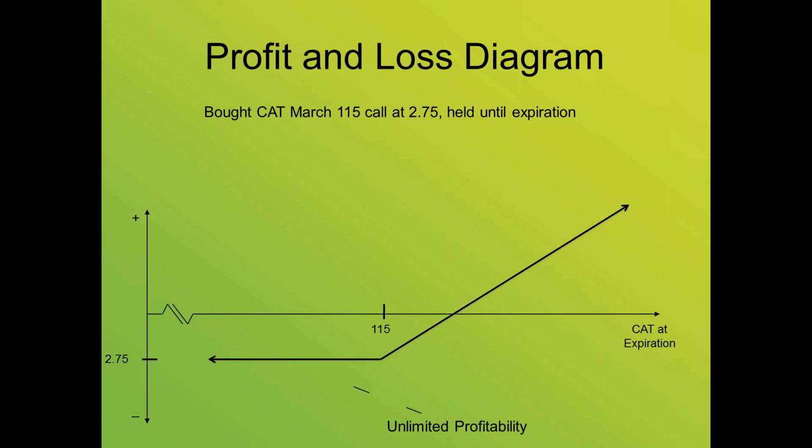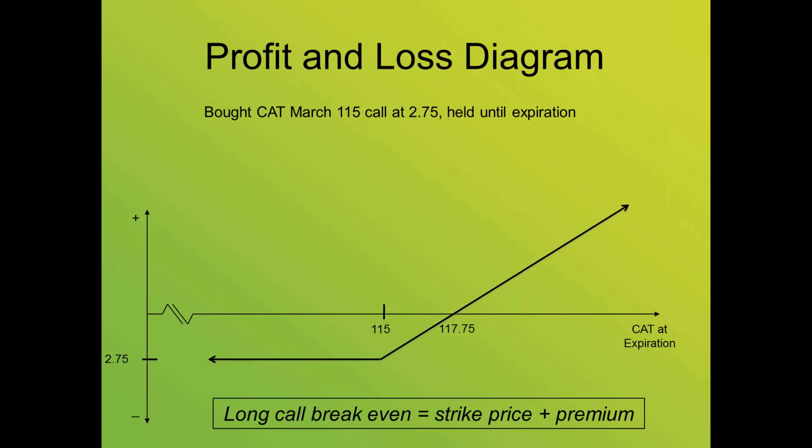Now, what if the stock is above 115 but not much? The trader may or may not have a profit. In this case, the pivot point is $117.75. That's the break even. The break even of a long call is the strike price plus the premium paid for the call. So in this case, it's $115 plus $2.75, which is $117.75.